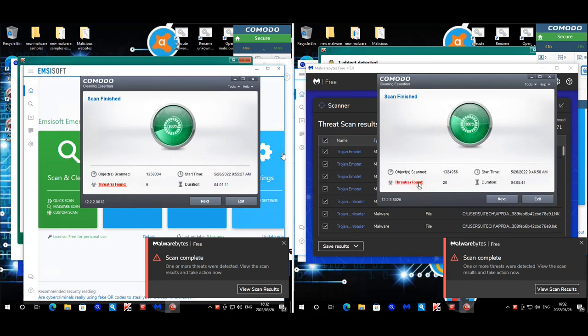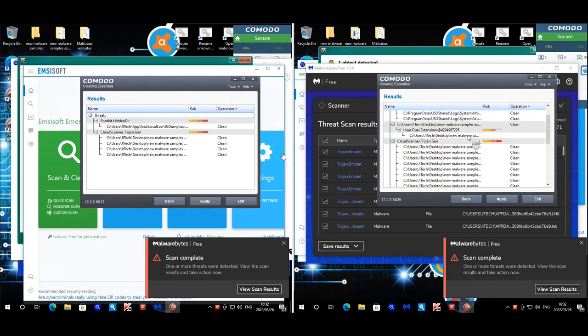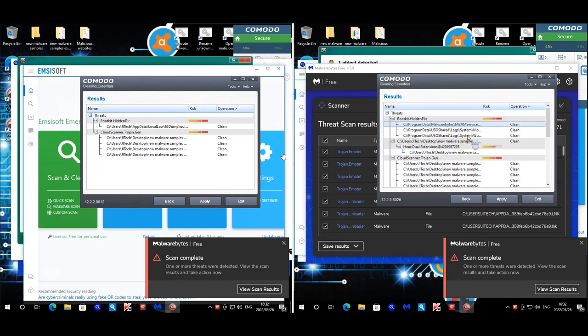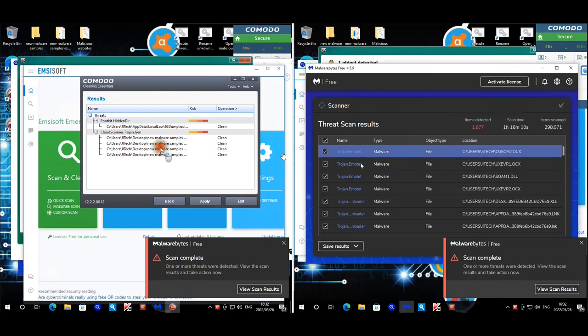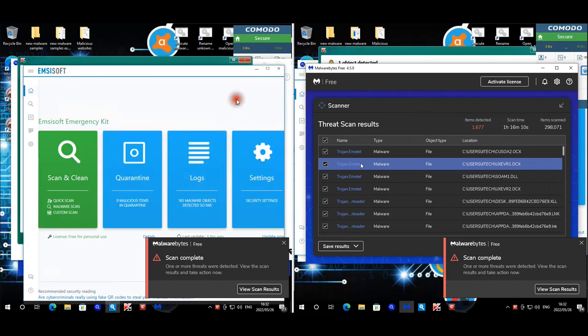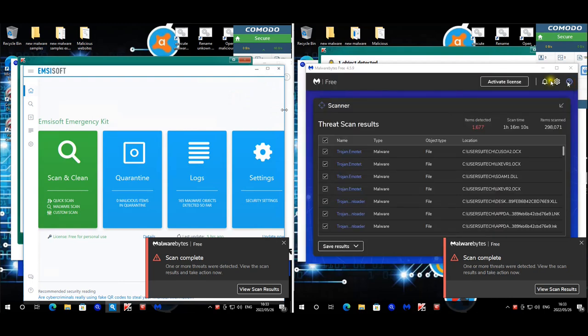Let's see on this side. Program data, and then obviously the malware on the desktop. But it does not seem like it detected the malware under the user profile. Okay, yeah, also just under app data, there's a rootkit there. Let's look at that. Oh, seems like I didn't do the scans of MSysoft. Sorry guys, I thought I did, but that's fine.